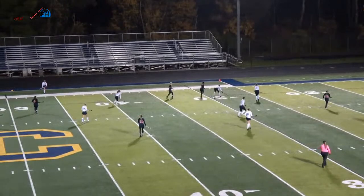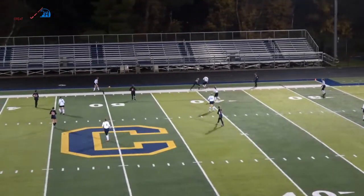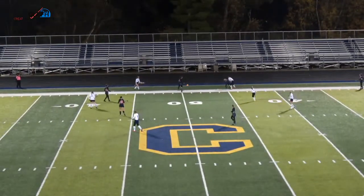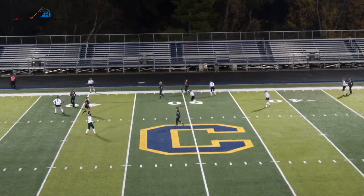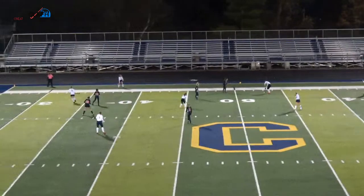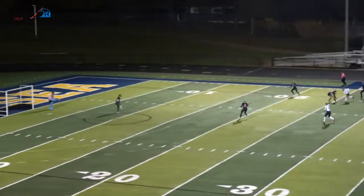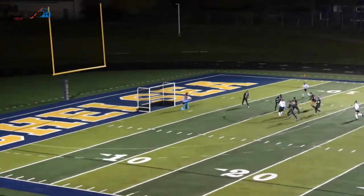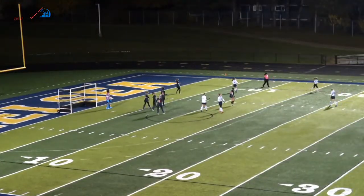So we're at 9 minutes now. Chelsea working the ball up. She's got 2 people just over her left shoulder, if she could find them. Hopefully she sees them now. That's a nice pickup. Oh, there's a pass. That's a good clear outside.